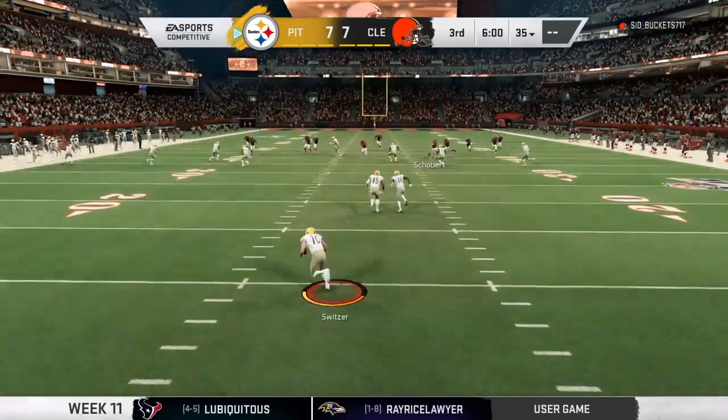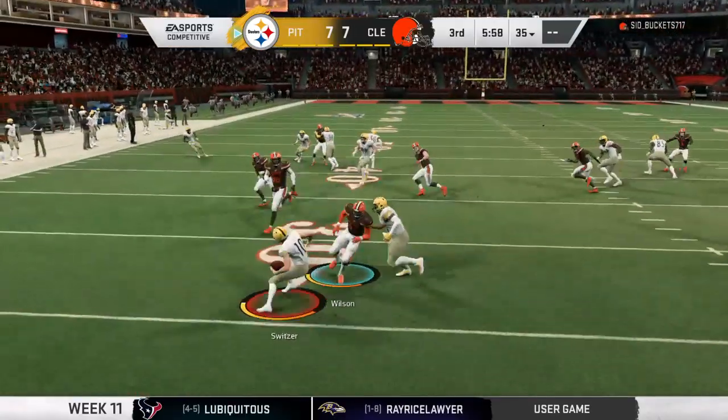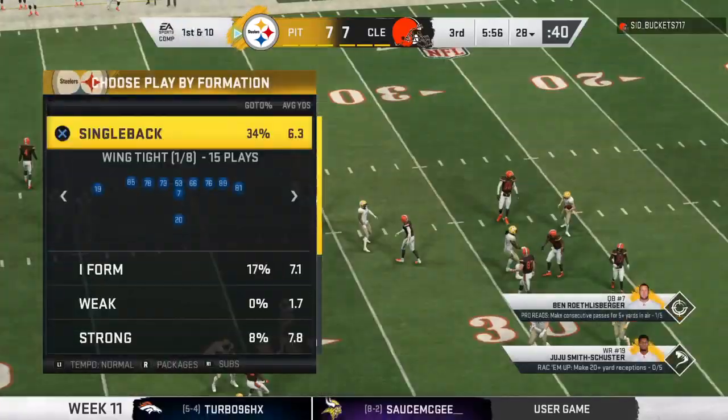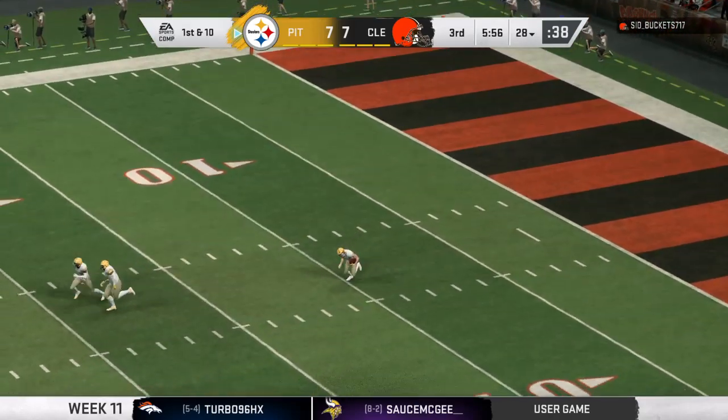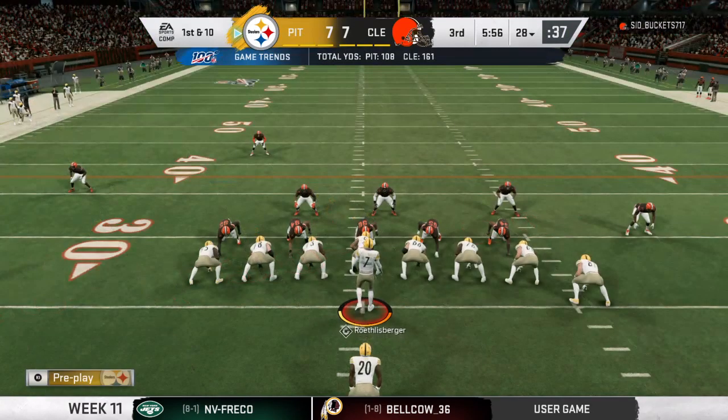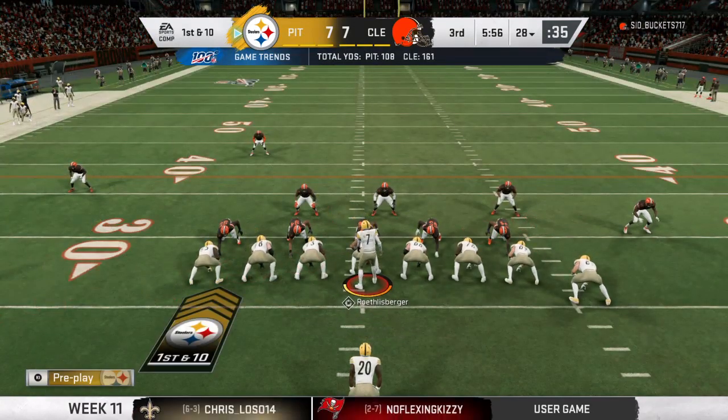Set and ready to go for the second half. 1 touchdown apiece, 7-7 our score. And he's up across the 25 and down at the 28-yard line. Steelers take over 1st and 10 at their own 28-yard line. The offense back out there at the line, ready for their next drive.